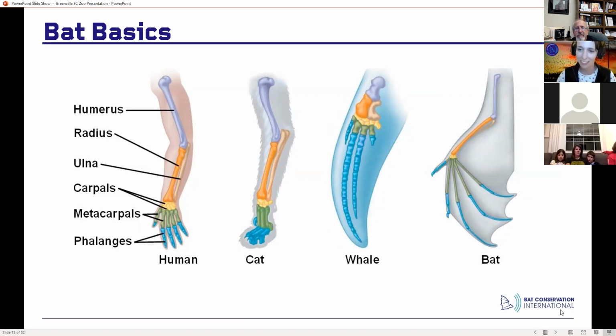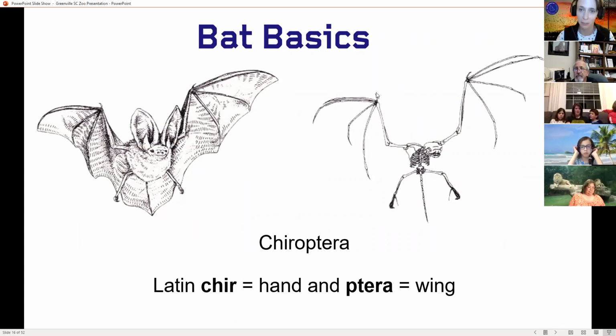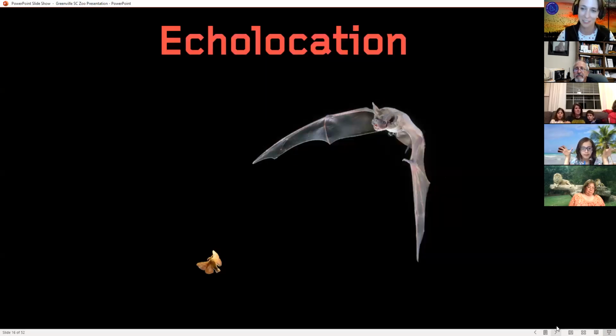And it's funny because in Latin, their taxonomic order is Chiroptera, which actually means hand wing. So that makes sense. And you can see this in this picture too. So this is their thumb right here. And then they have these very long fingers that make up their wings, which is pretty neat.